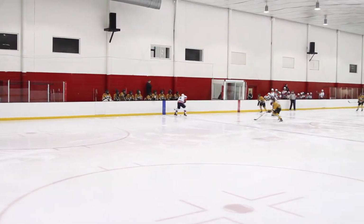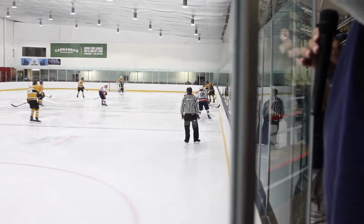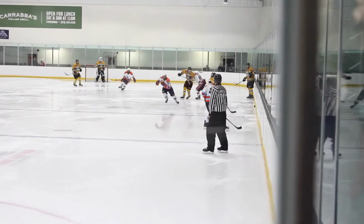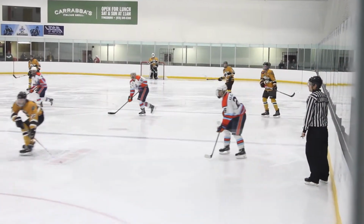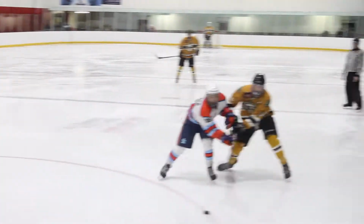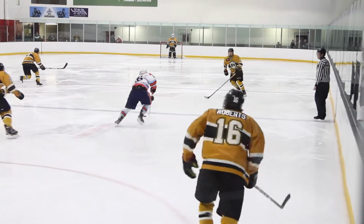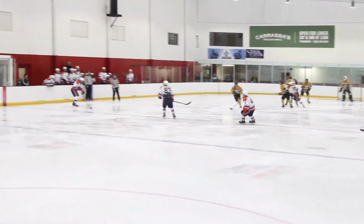Now it's all the way back. Ewald gathers at his own blue line, sends it across to Lyle, but it's up high, and Schroeder tries to grab it, and he can't do it. Now it's back. The Breakers cover. Now it's Gilliland. Gilliland back to Lyle. Lyle sends it up. Gilliland's not there, but Gilliland picks it up off of Schroeder's tip, and he sends Barber in deep, but Barber can't control.